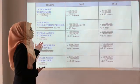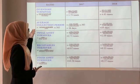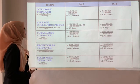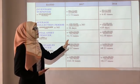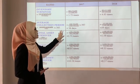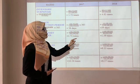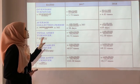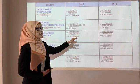Right, here are the calculations for the efficiency ratio. They are inventory turnover, average collection period, total asset turnover, receivable turnover, and fixed asset turnover. For the inventory turnover, we compare between 2017 and 2018. For 2017, inventory turnover of Dutch Lady is 5.73 times, while in 2018, 4.83 times. Okay, for the average collection period, in 2017 Dutch Lady had 36 days and 2018 is 39 days.